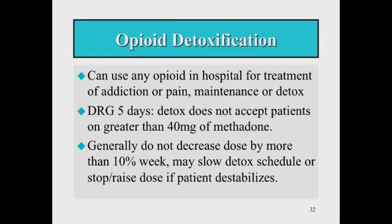So going back to inpatient opioid detoxification, the DRG will only pay for 5 days. So the inpatient detox does not accept patients on greater than 40 milligrams of methadone. If you want to send a patient for inpatient detox, they won't take them unless it's 40 milligrams. If you have an active drug user, either using heroin or pain medications, and they do a detox in hospital, they just give them 40 milligrams, 35, 30, 25, and in 5 days they're done and the person's climbing the walls and out the window and ready to use again.